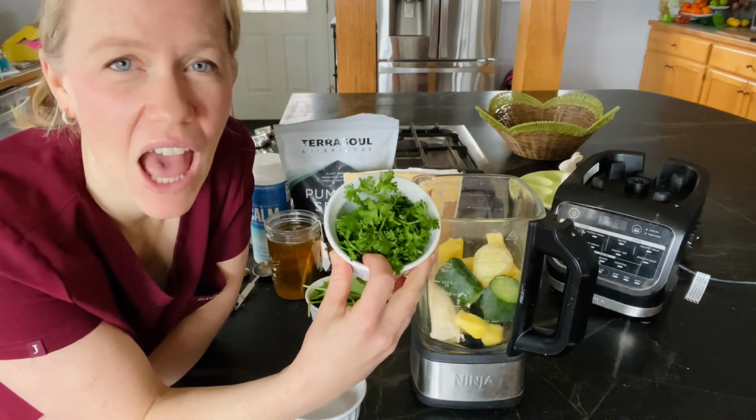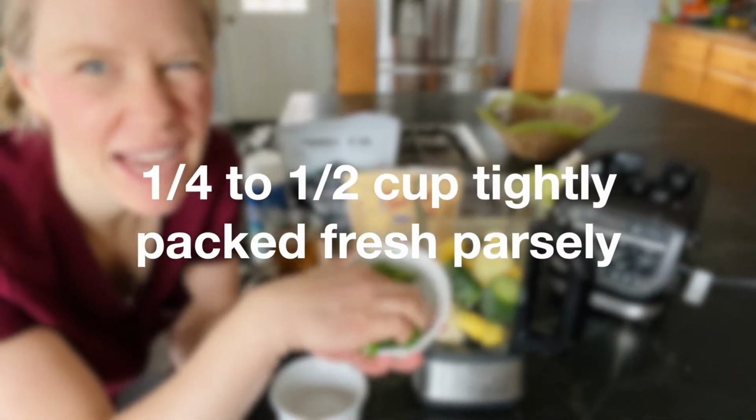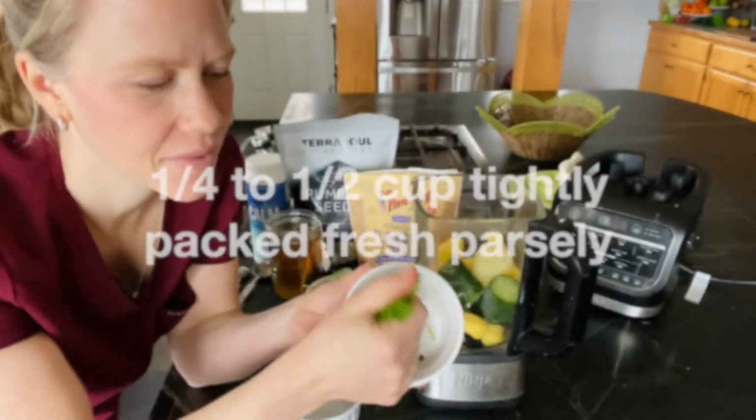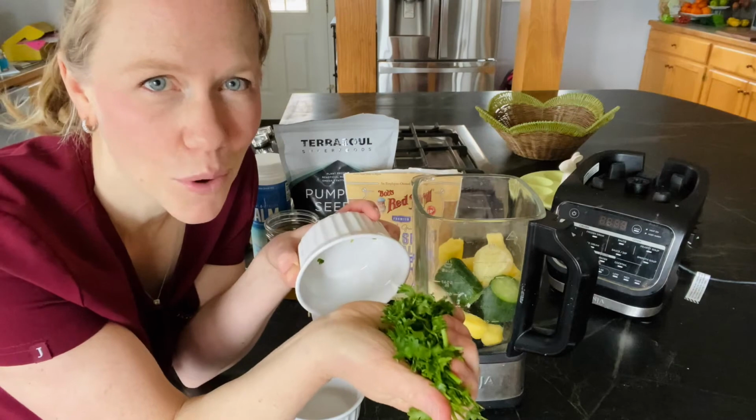Here's the parsley. I just grab a bunch of it, but it's honestly about 1/4 cup. If you really had to smash this down in there, start with about 1/4 cup, see how you like that, and add more as you can tolerate it.